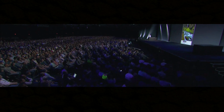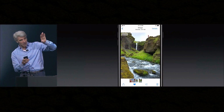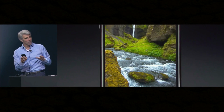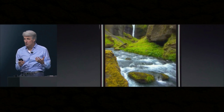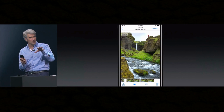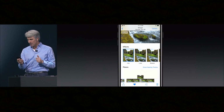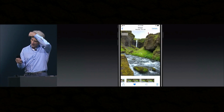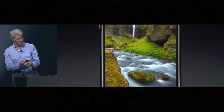Now, we can really do some artistic things with live photos as well. So you see, this is a shot where we have still landscape, but then this movement in the water. Now, if you wanted to capture this kind of motion, traditionally you'd have to get a tripod and figure out how to configure a long exposure on your high-end camera. But now, you can actually just go into the effects here and select long exposure and check it out. It's really gorgeous.